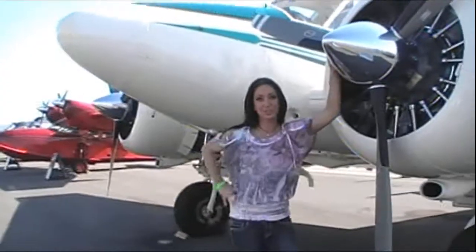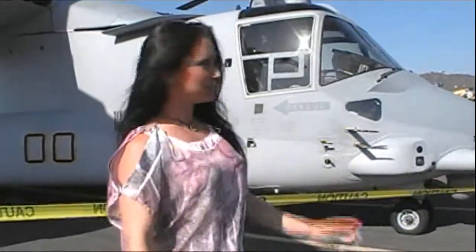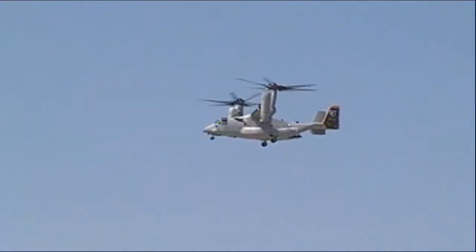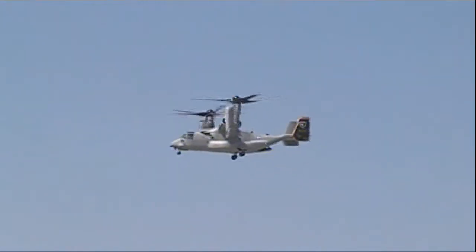Now this is a sweet plane. It's a 1959 Beechcraft Super 18 and a Grand Champion. One of the planes that you'll be seeing flying here this weekend is the Osprey, the Marines Osprey. This thing is huge. This is probably what you see when you're driving down the 15 and you get all distracted and you're like, what is that? That is one of these ginormous planes.